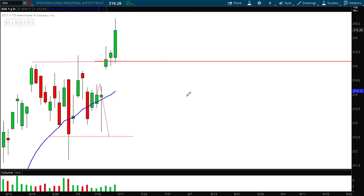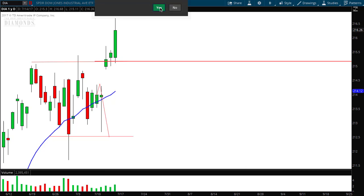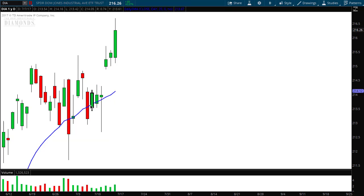Let me erase all these lines and draw what I believe is going to happen next week. As you can see right here, again, this was Friday, Monday, Tuesday, Wednesday, Thursday, and Friday of this week. We have all green candles right here. Friday was here from last week, Monday, Tuesday, Wednesday, Thursday, Friday, all green. And when you have a long stretch of candles like that, all one color, in this case green, we call that a stale green light.